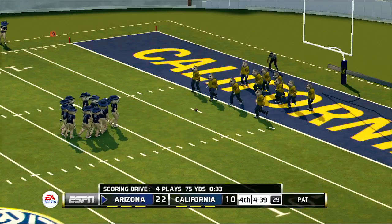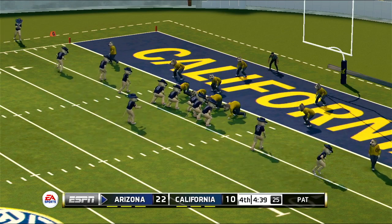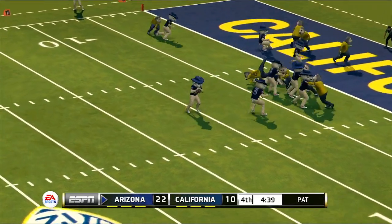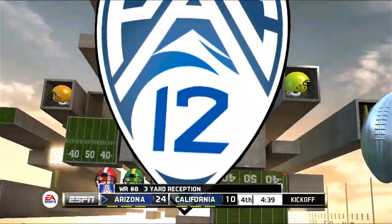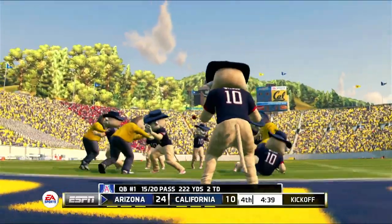So the kicker's going to stay on the sidelines. These guys will try for a two-point conversion. There are five wide receivers split out. The quarterback in the gun. He's got it for two. So with under 5 minutes to go here in the fourth, the score, 24-10, Arizona.